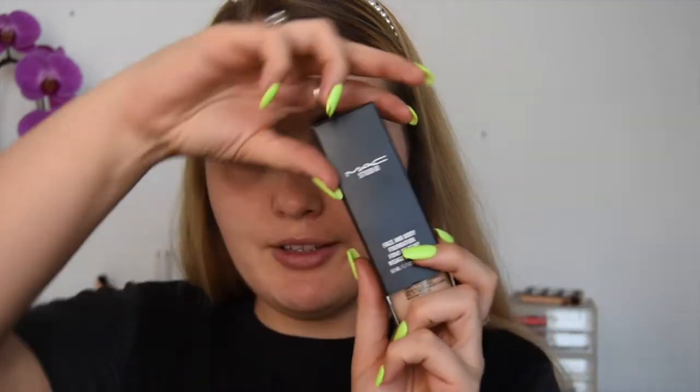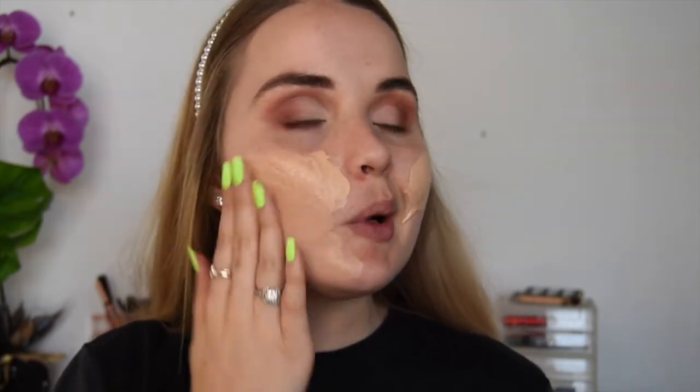So I use Face and Body from MAC. It looks like this. It is a very liquidy foundation. It also has a very sheer coverage, but it is buildable, and I use my hands to apply this. I don't know if you'll be able to see, but it is a very sheer foundation, but it's kind of heat activated, so the more you do this with your hands, the thicker the formula gets, so you'll end up having a nice glowing looking foundation.